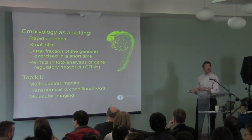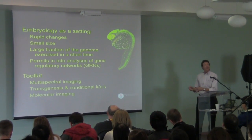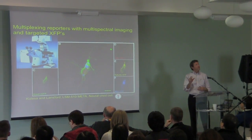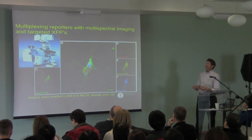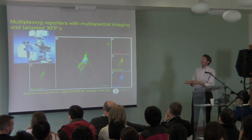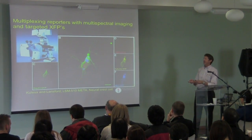We've been working for quite some time on the toolkit that we need for this, and some of those are novel transgenesis techniques or novel imaging techniques, and what I want to talk about at the end is the molecular imaging techniques we're going to need to be able to harvest the variability that we see. So rather than cursing variability, we want to exploit it. So to get an ability to follow developing embryos, it meant that we had to be able to ask several questions at a time of the cells.